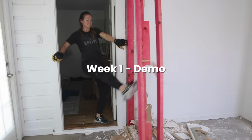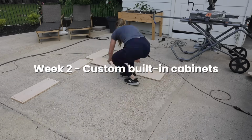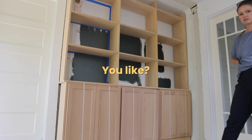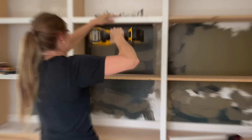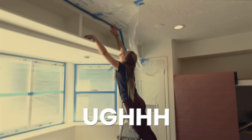It started with some serious demo, and then in week 2, it got even more serious with Andrea designing, building, and installing custom cabinets and bookshelves. You like? Yeah. And now this week, this project is ratcheting up to the next level. Paint week. Paint week is always one of the most intense phases of any project.